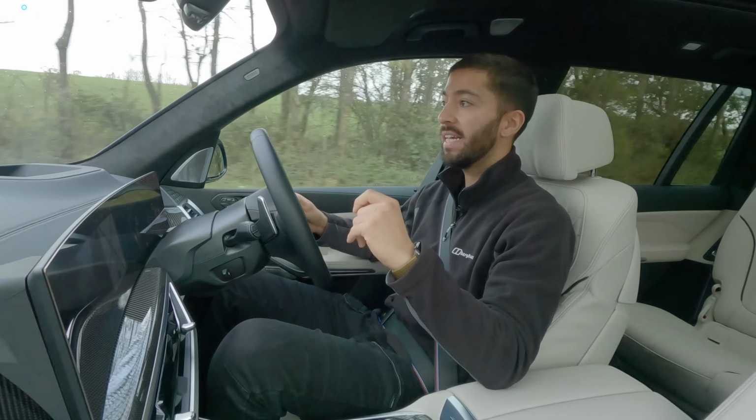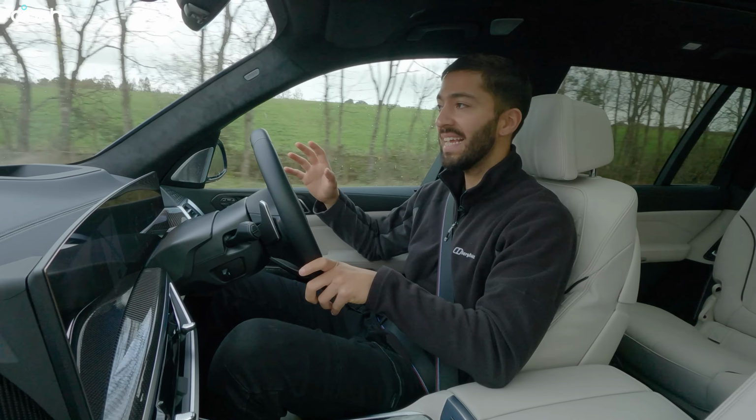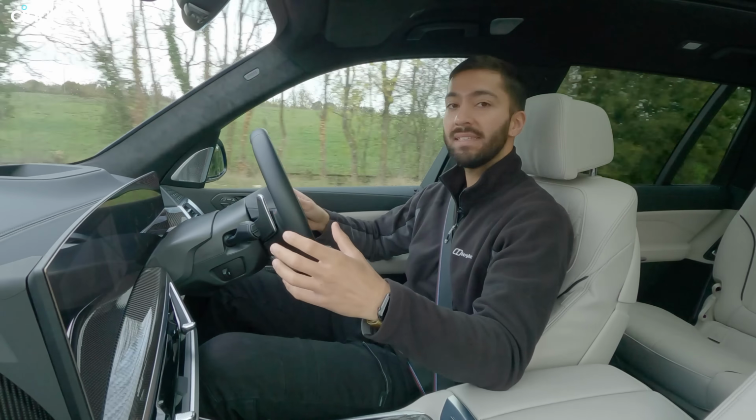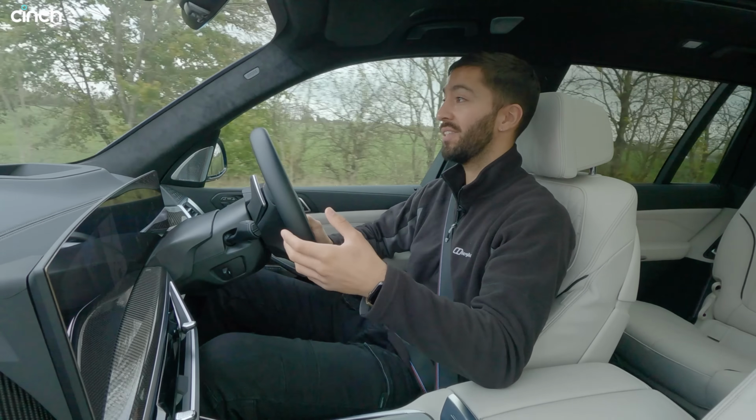We mentioned the design. Now the exterior has had a few tweaks here and there, but it's still fundamentally an enormous and very dominating car on the road. And doesn't it feel it when driving on British roads? It feels enormous as you'd expect.